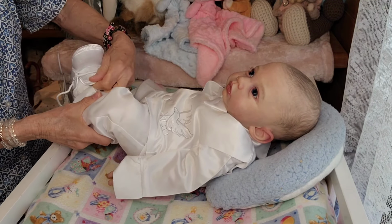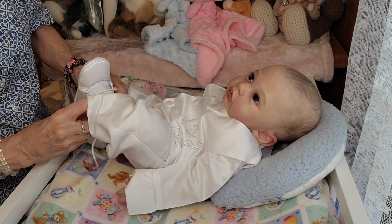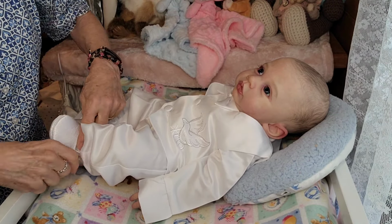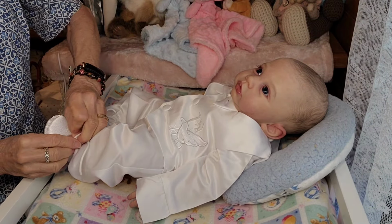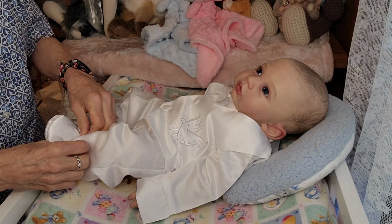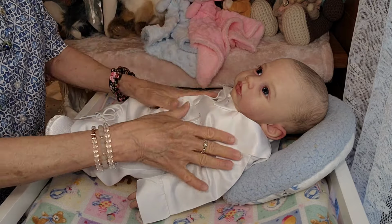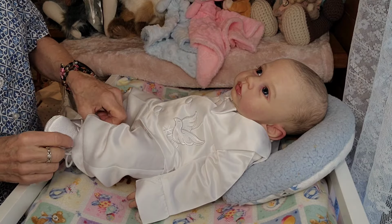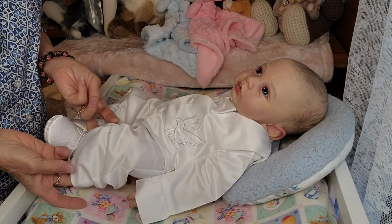So what I'm going to do at the end, you guys, after I get Beth all changed up, is put them side by side, and then I'll do a short little video of them side by side in their fancy outfits, so that you can see what they both look like together. I'm really excited to do that. I have been planning this ever since I got Benji. I thought I wanted to get him a little christening outfit too, so that they could twin up for Mother's Day. I just thought that would be a fun thing to do.